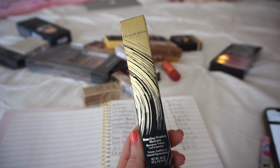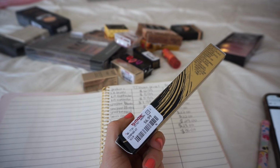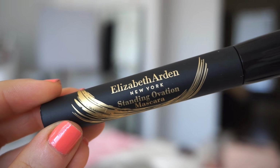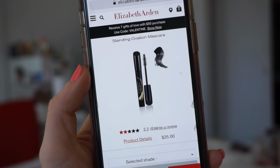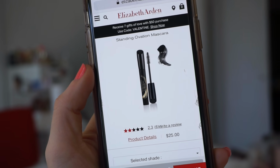Next up from Elizabeth Arden, we have the Standing Ovation Mascara, which I purchased for $6.99 at TJ Maxx. I do really like how sleek the packaging is, just black and gold. You guys can see over here, Standing Ovation Mascara, $25. Wow, the reviews suck. I don't know, we'll see how it performs. I didn't use it yet.